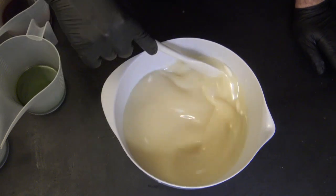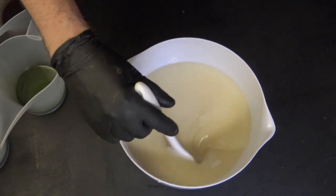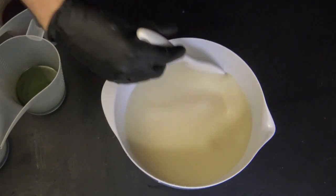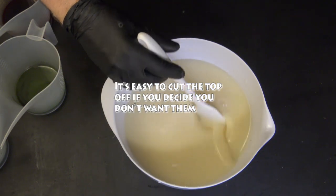And I usually am not big on putting flowers on top, and for a couple of reasons. First of all, it's messy in the bath or shower. You don't want little flowers. Perhaps you don't. I don't know. Maybe you do. Little flowers in the tub.